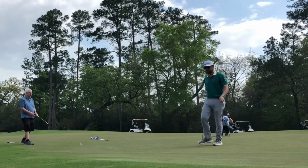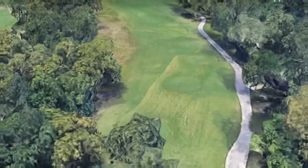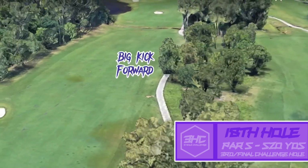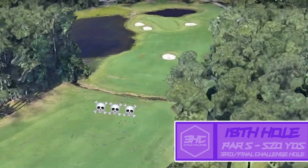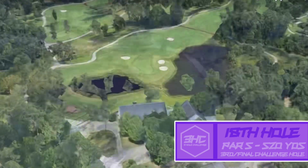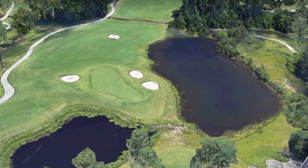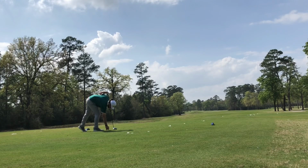And we move on, 9 to 12. Mark still has his 4 strokes to take off going into 18. 18's a par 5, 520 yards. If you land it there, you get a big kick forward, but there's a little creek split in the fairway, and then you got another lake here left and behind the green. A pretty wide open fairway though.